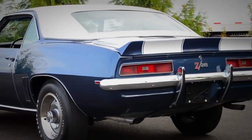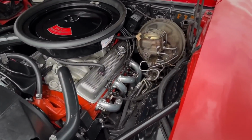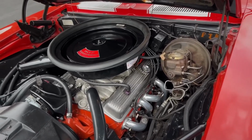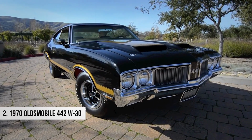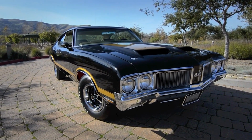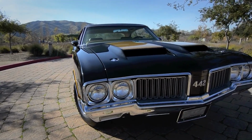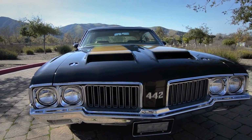Key points: 455 cubic inches, approximately 7.5 liters, 360 horsepower, torque-heavy acceleration, street and track versatility. 2. 1970 Oldsmobile 442 W30. At number 2, the 1970 Oldsmobile 442 W30 packed a 455 cubic inch V8 engine, delivering 370 horsepower.